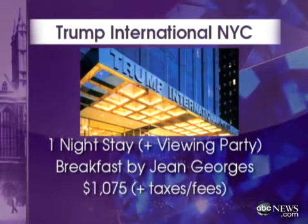Now, if your pockets are a little bit deeper, the Trump International Hotel in New York City has a one-night package. You go on April 28th, stay the night in the beautiful hotel, and wake up for a special breakfast at 5:30 a.m. on the 29th at Jean-Georges. Very fancy. You have a special breakfast, view the wedding, and get a piece of commemorative china. That's going to cost you $1,475. Per person? A couple. Oh, a couple. That's a little pricey, but it might be worth it if you want to splurge.